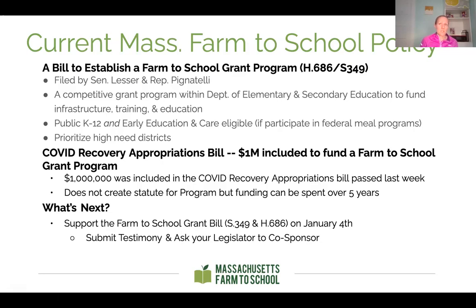And we estimate that they would be between $20,000 to $50,000 and be awarded on a competitive basis from the State Department of Elementary and Secondary Education. So as that bill is heard and reviewed in legislature, at the same time, we're excited that through an amendment in the COVID recovery appropriations bill just recently signed by the governor, we're happy to see Senator Lesser submit an amendment to include $1 million of funding to jumpstart this grant program.